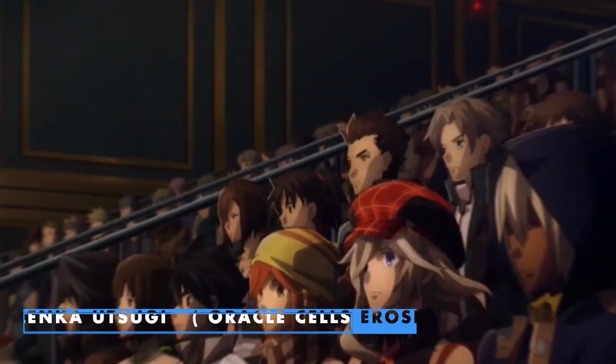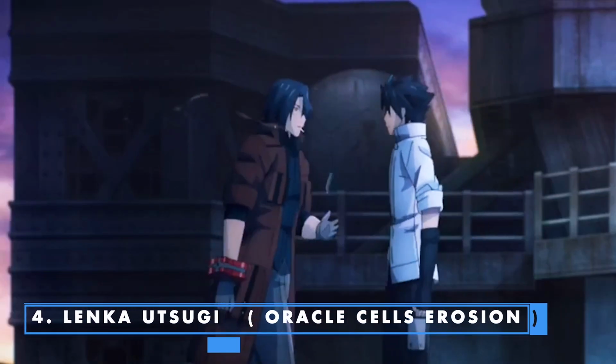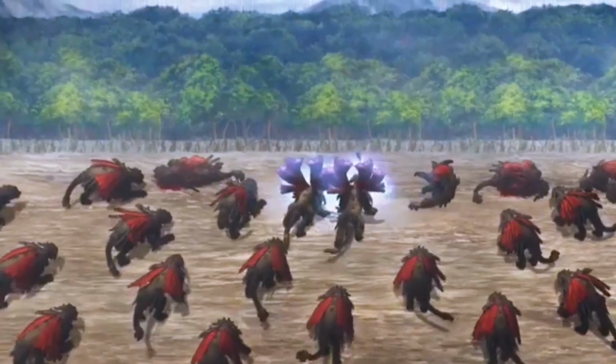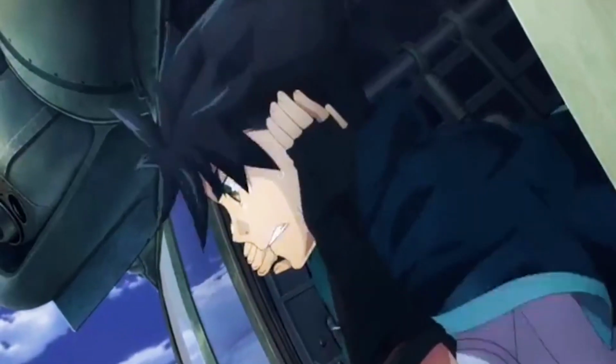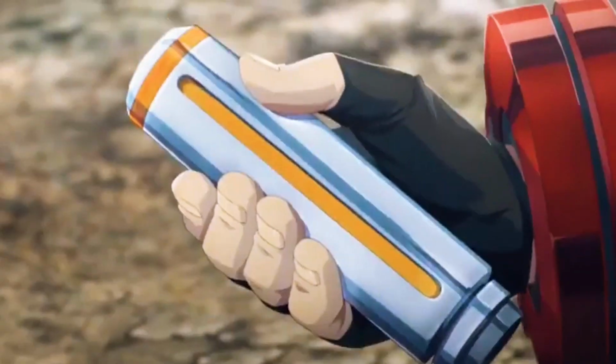On number 4, we have Lenka Utsugi, the cool main character of God Eater. Born in a world ravaged by man-eating monsters called Aragami, Lenka tries to survive each day with his family. After losing his family, Lenka ends up in Fenrir, the stronghold of warriors called God Eaters. Upon discovering his compatibility with the Oracle Cells, Lenka decides to become a God Eater to destroy Aragami.